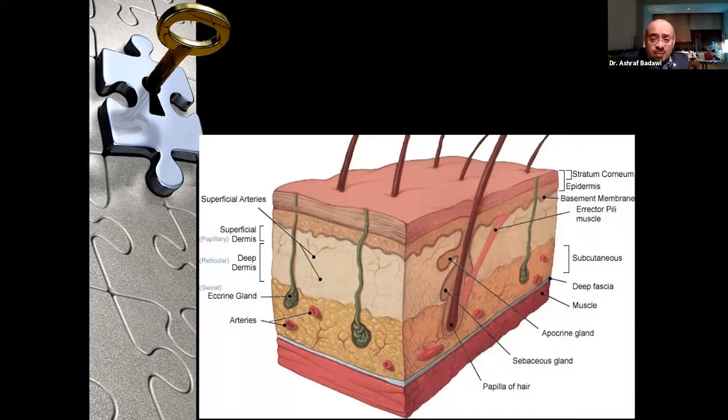This is vital and important because when we are designing a rejuvenation plan, it is very important to remember that we need to target each of those layers in order to restore the structure and the function of each of those layers, hence achieving rejuvenation of the skin. If we didn't do that, then we didn't do a good job. We will not be able to achieve the optimum outcome of whatever we are doing.